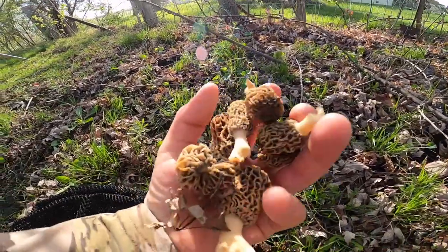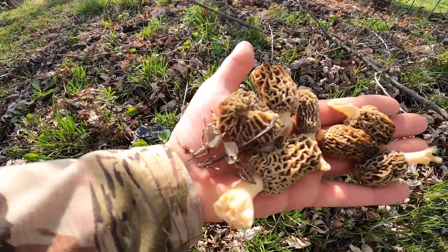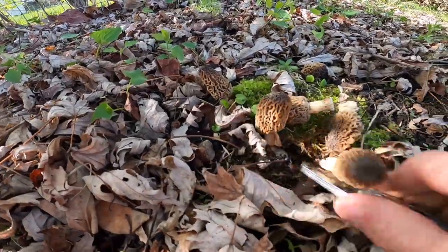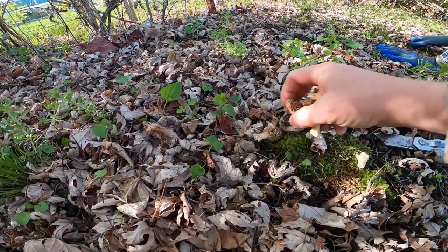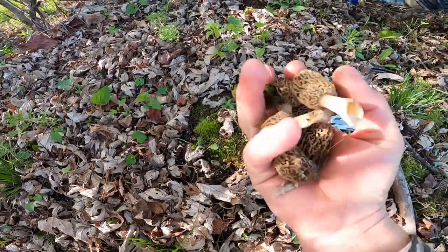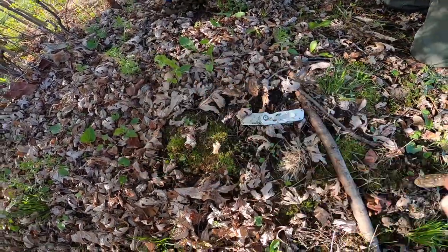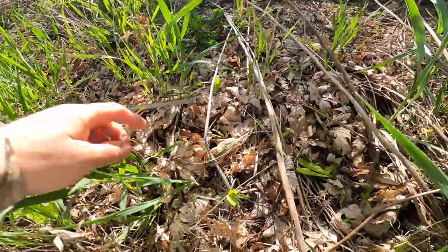Look at all these that we found right here in this spot. Look at that. Good way to start off. We've been out for about 2 minutes. All in a nice little bundle. Yeah, we walked right past these. We need to go real slow through this area. Look at that. They're probably all in. Probably more. I just got here, so watch where you're stepping.